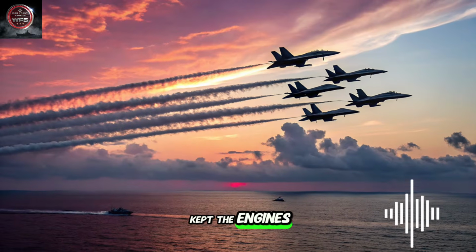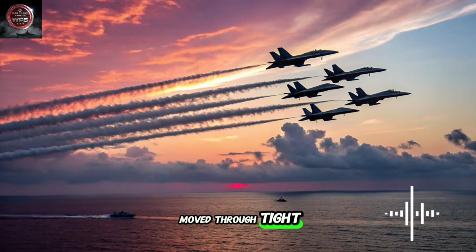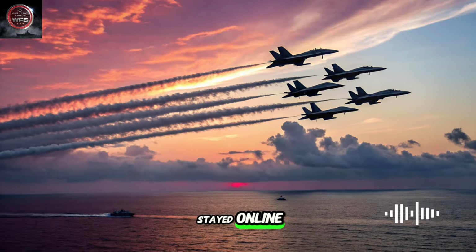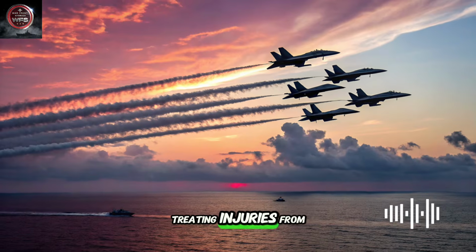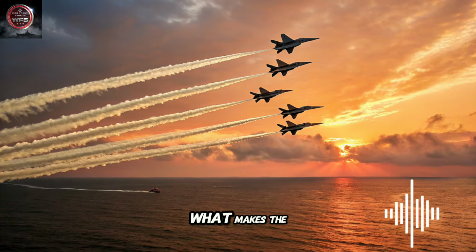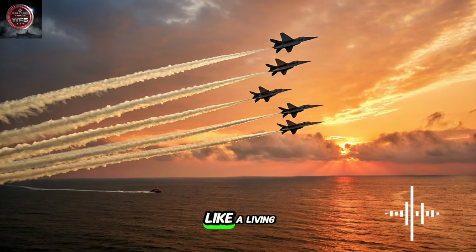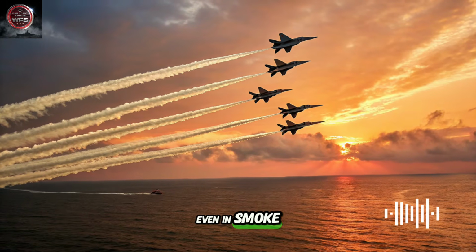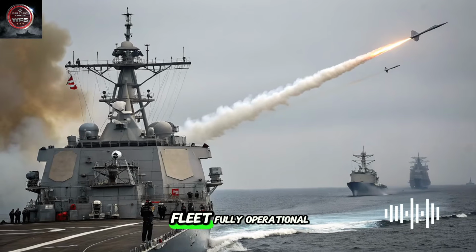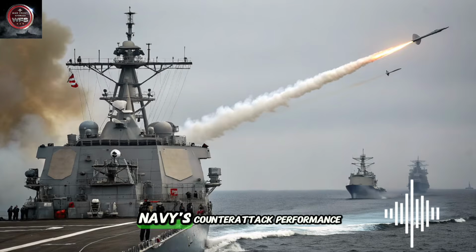Engineers deep below kept the engines roaring at maximum performance despite impacts and shockwaves. Damage control teams moved through tight interior hallways, sealing hatches, containing fires, and ensuring vital systems stayed online. Medics worked rapidly in infirmaries treating injuries from shrapnel and explosions, while officers in the bridge issued precise counter-strike orders. What makes the interior of U.S. Navy vessels extraordinary is how self-sustaining they are in battle, designed to function like a living organism under attack. Even in smoke-filled conditions, backup power systems, redundant communication lines, and hardened command modules kept the fleet fully operational. The interior, while unseen by the outside world, was the true backbone of the Navy's counterattack.